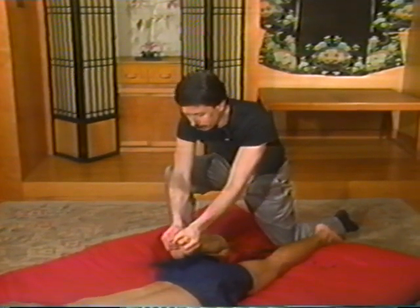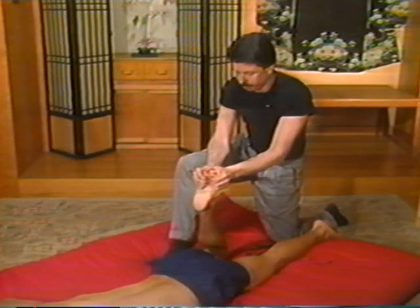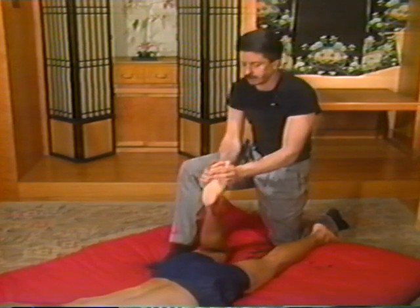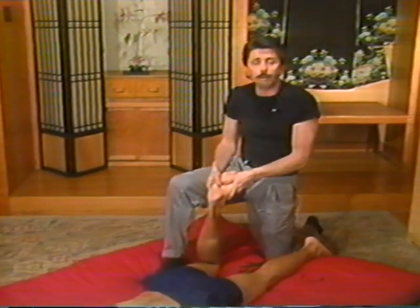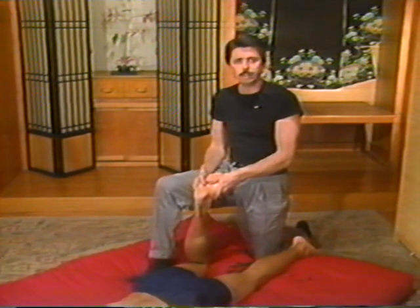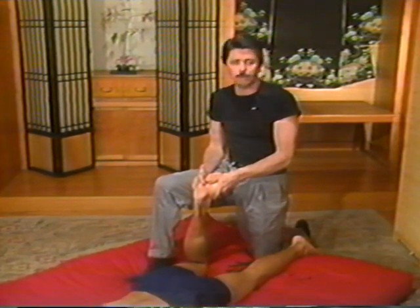Now, some feet will go very far. Maybe only your knee will bend that much. Do not ever overstretch. Any of the stretches that we do in this massage, we've got to be very careful that we only go as far as the limit of the person that we're working on. So check with them, particularly the first time that you work on them.